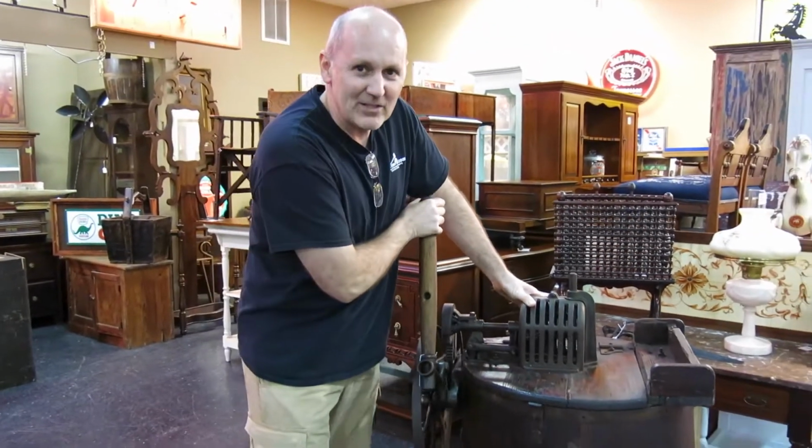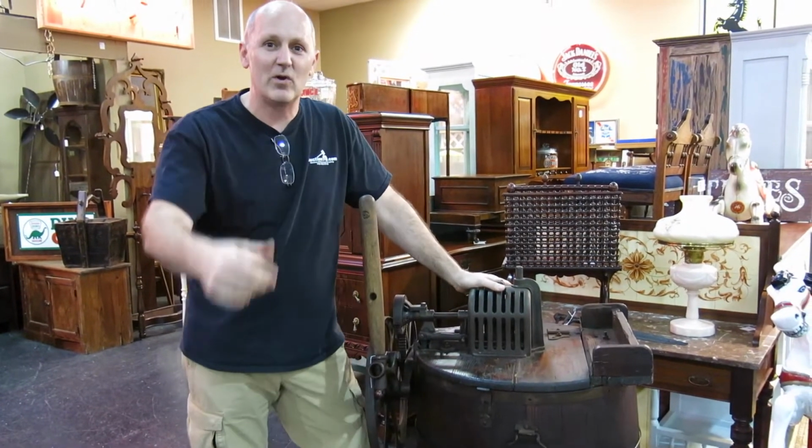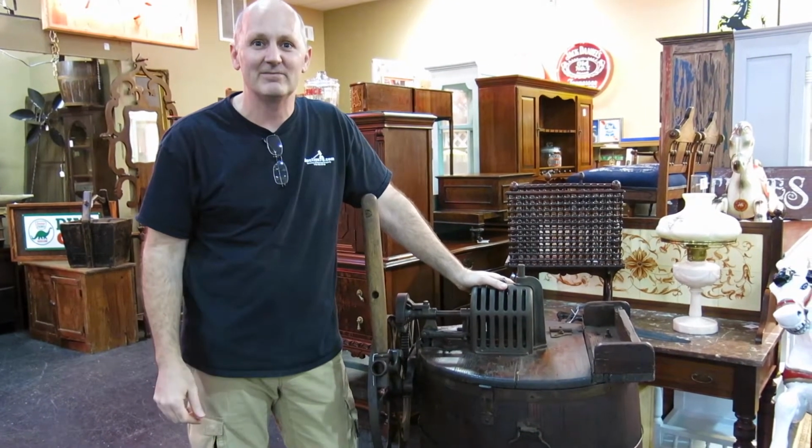So imagine this rather than going to the creek. This is the first wash machine. So the question I have for you is, what do you think it's worth? Let's go find out at the auction.